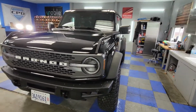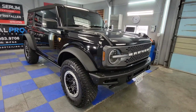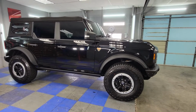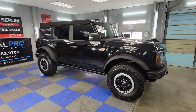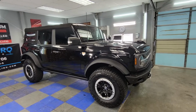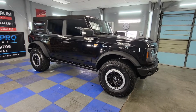We have got this awesome Ford Bronco. We have done a whole bunch of stuff too. We did front matching ceramic film on the side windows to match the factory. We did a 70% front windshield, really light, but it's gonna block the heat and the sun and give some anti-glare and shading effects as well.